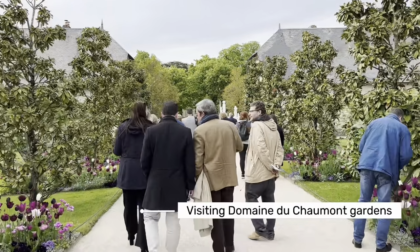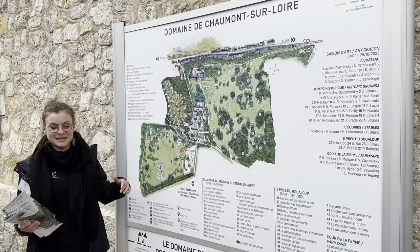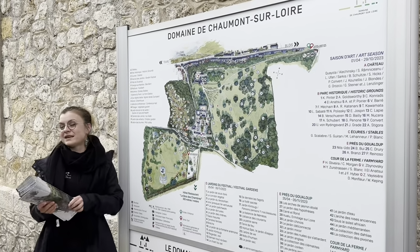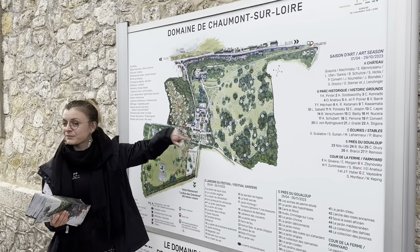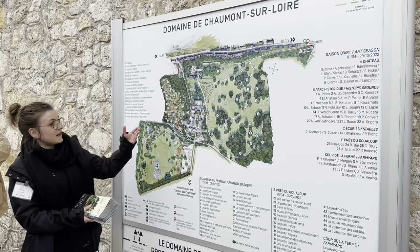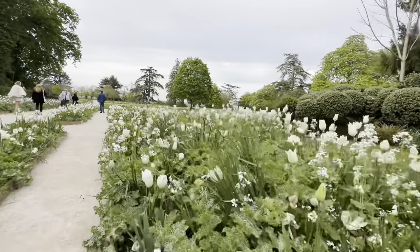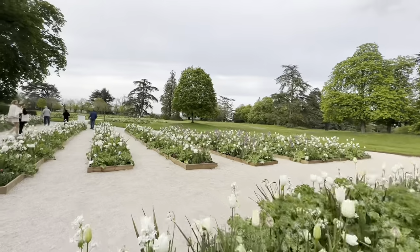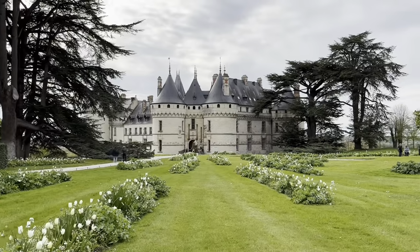First winemaker in Poland, then in Hungary, and it's 32 hectares, so you have a lot to see. In the domain we have three entities. We have the estuary and the national heritage with the chateau and the model farm, but we also have the garden art with the garden festival that opened today. Chateau Chaumont.